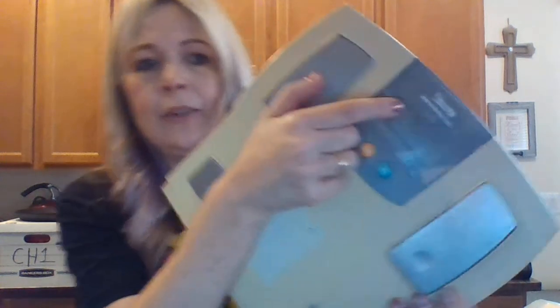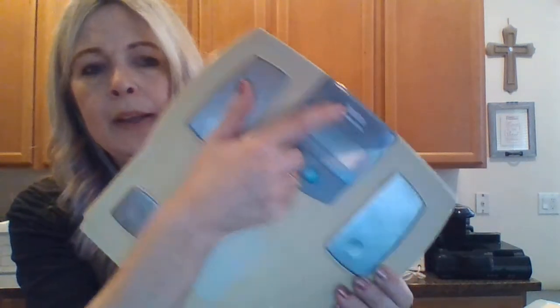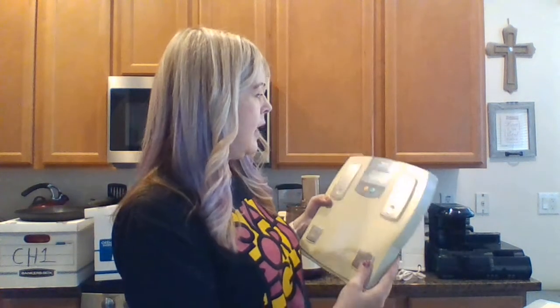It is kind of heavy, but it should be okay. If it's $20 or less, I'll try to sell it local. But since this is cracked, I don't know if you can see that, I probably can't, but it might not sell well. Oh, it turned on. I thought the battery was dead. It works. Okay.